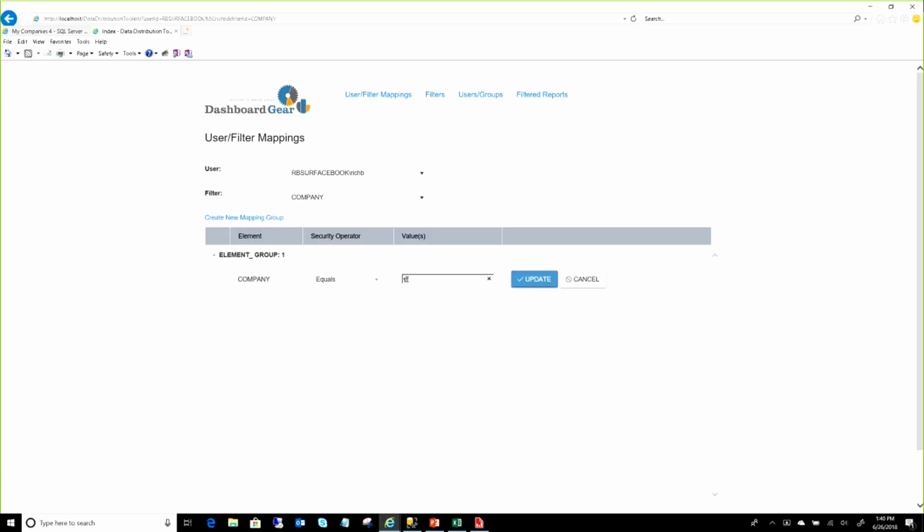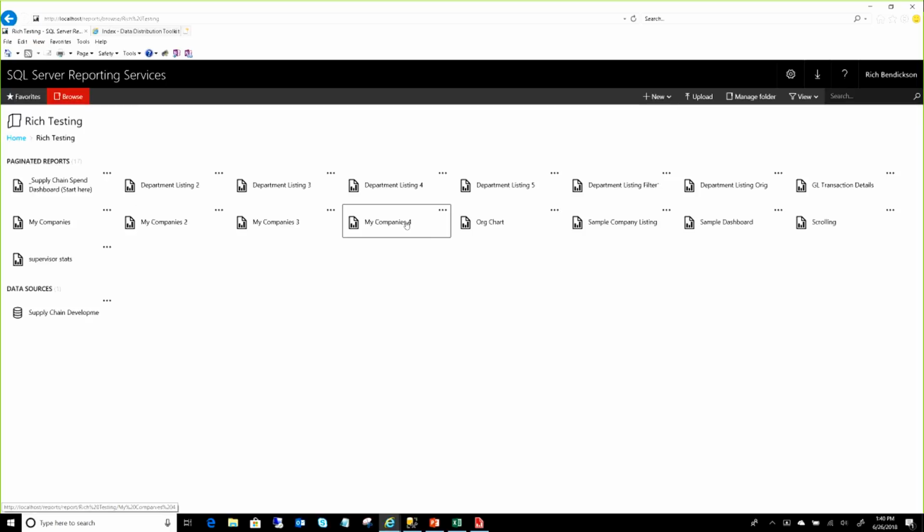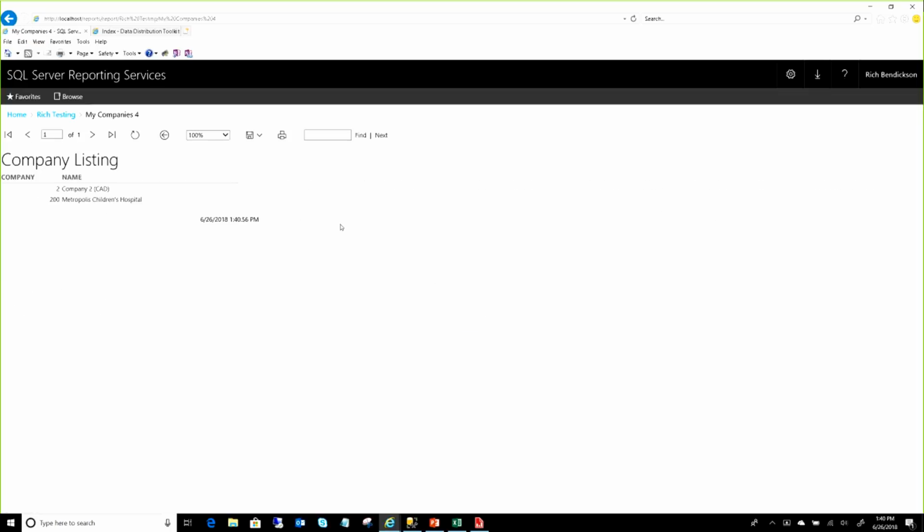I could very easily have said, you know what, I can only see companies that start with 2. And what that's going to do is it's going to save that off. Now when I go back to my folder here, and if I run this company 4 again, now I only see companies that start with 2. What that's doing is you can map that to any report in the system, and it'll filter that report based on the user ID for what they can see.